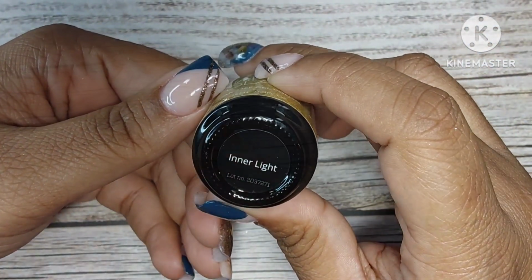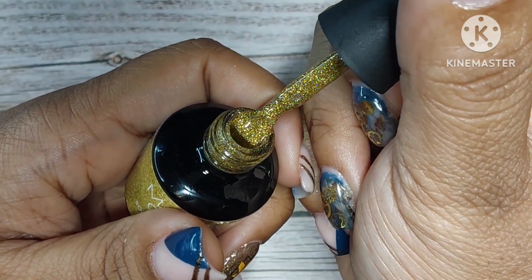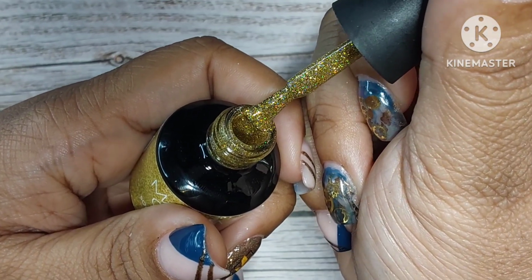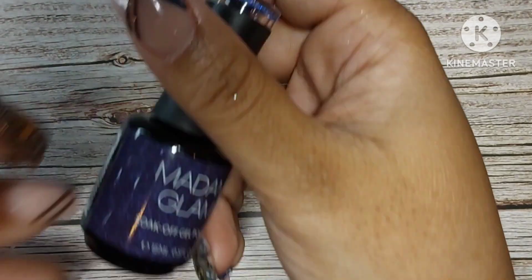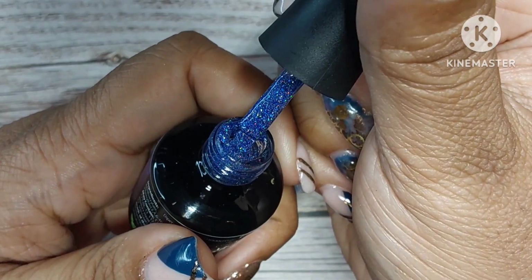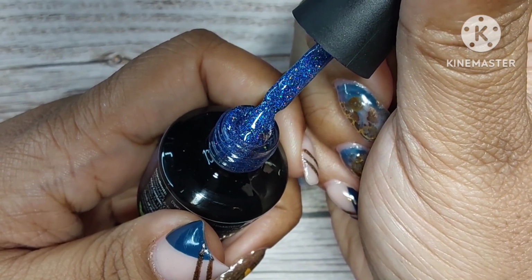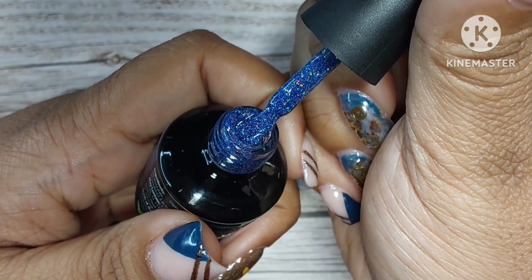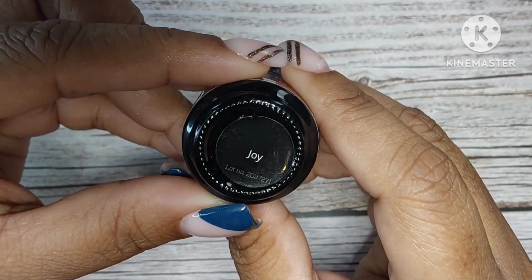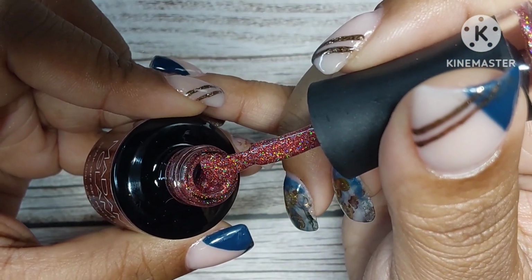So that first shade up was called Tinsel. It was a beautiful silver holographic color. This next shade is called Inner Light, which is a beautiful gold holographic glitter. And then this next color is Enchanted Blue. Again, I didn't really read too much into the description, but in my opinion, these do look like they have a reflective quality to them, because when you put them up to the light, they just twinkle and sparkle, and it is so beautiful, that little extra twinkle and sparkle. And then the last shade I have is called Joy, which is this beautiful red holographic shade.